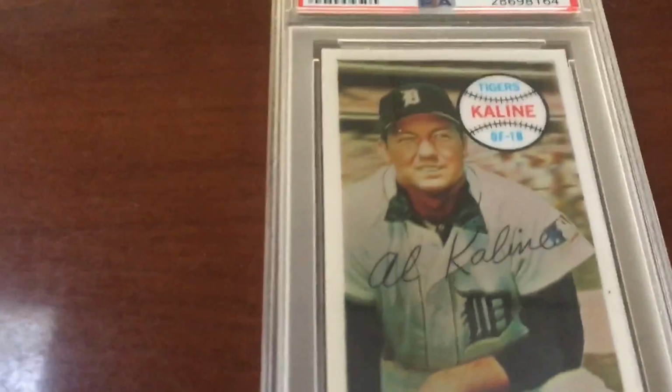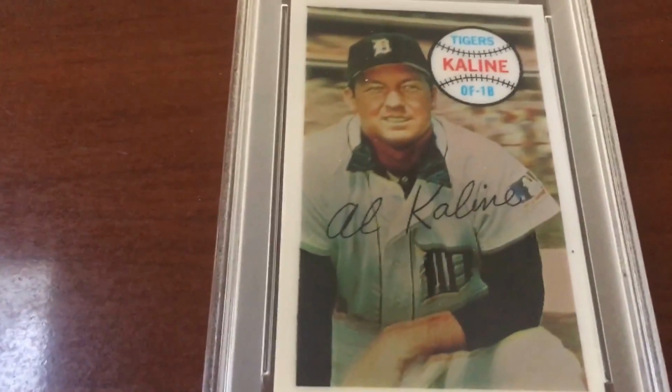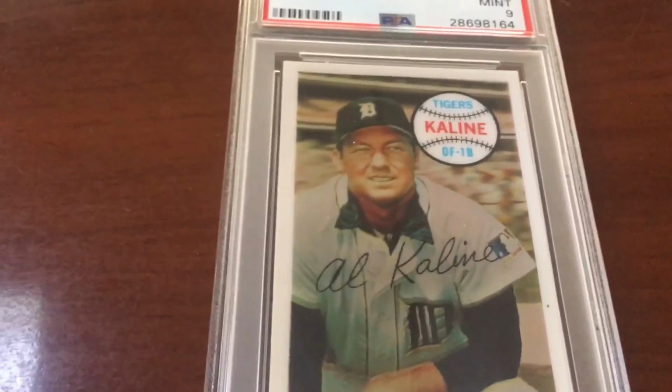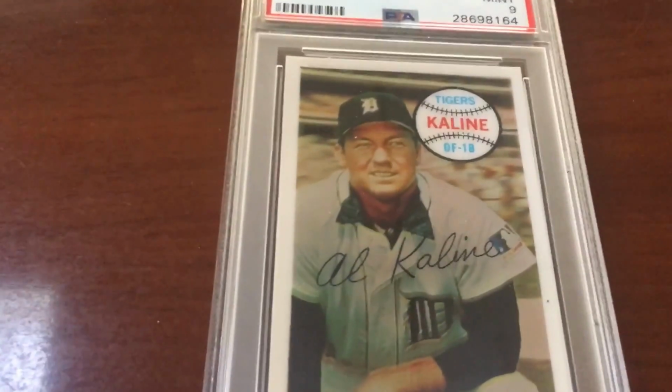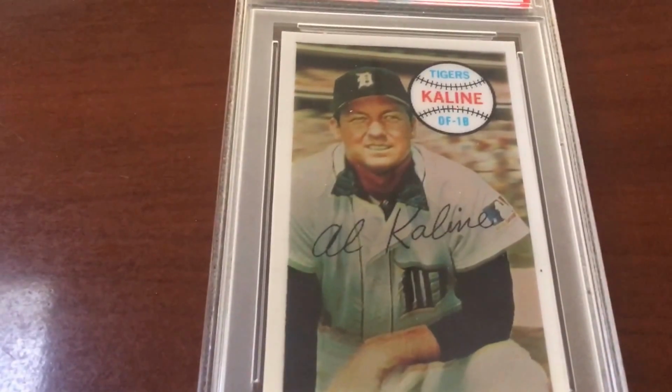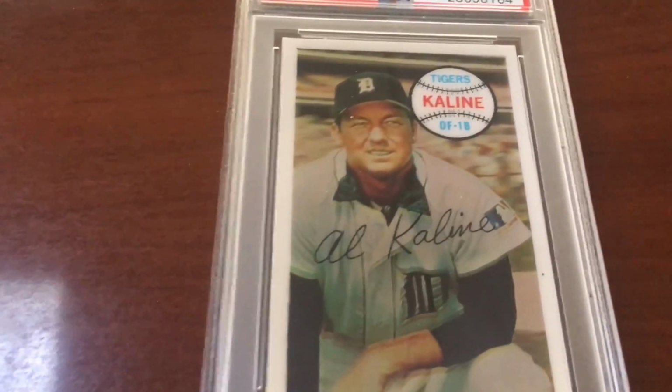It's getting kind of late here. There's not a lot of light. But these cards, look at, how old are these cards? 1970. They're as old as I am. Jeez, man, 47 years old? Look at the centering. Look at the white borders.